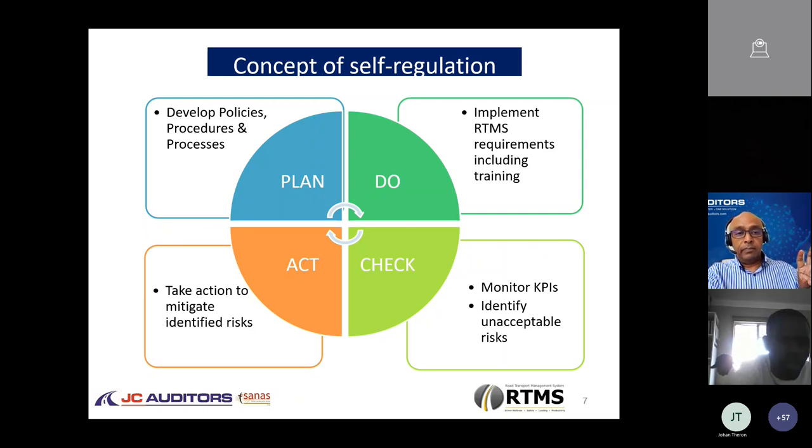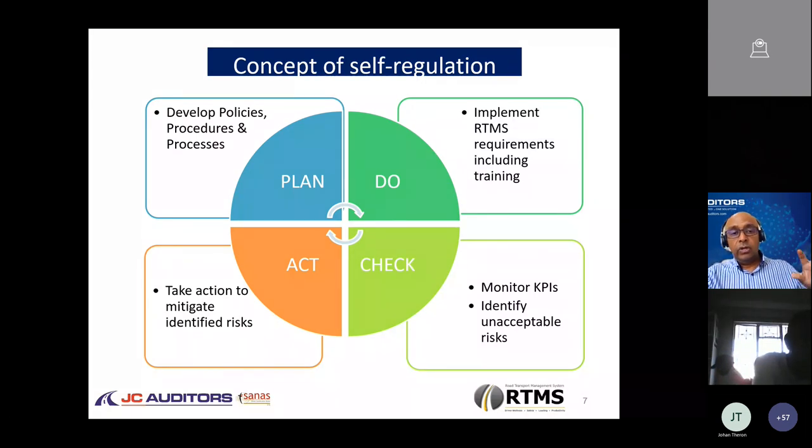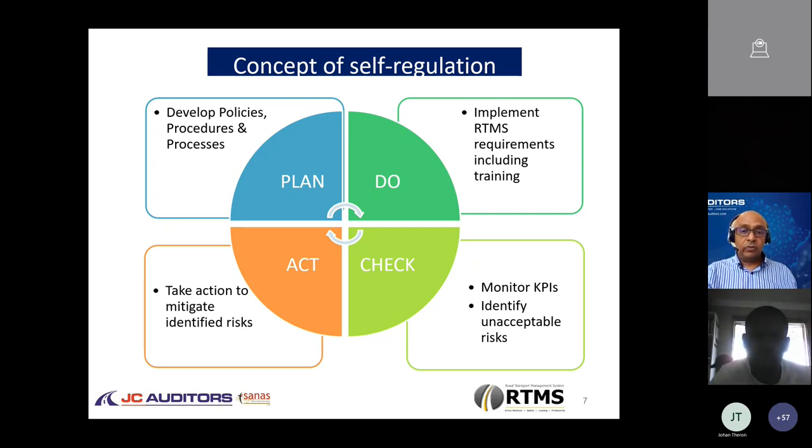So just coming back to the concept of self-regulation, one would need to plan for your RTMS policies, procedures, and processes. So you'd look at, and in my next slide, I'll show you, what are the requirements of the standard? You'd look at what you as a business currently already have in place. So you may already have vehicle maintenance processes. You might likely already have payload management processes. You're sure to have invoicing systems that tie in your payload with your billing, et cetera. So look at what you currently have and then plan to implement procedures that may not be currently in place or that may not be fully addressing the requirements of the standard. And then obviously implementing is a challenge, right?